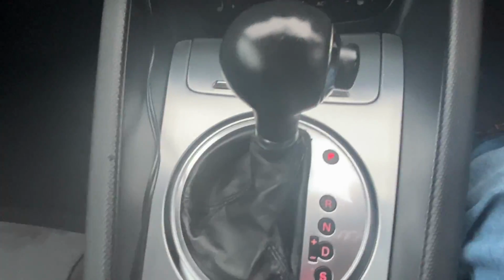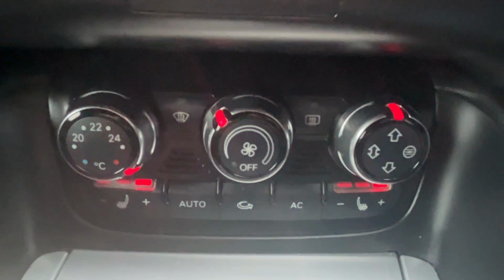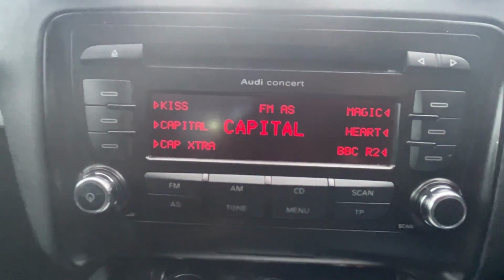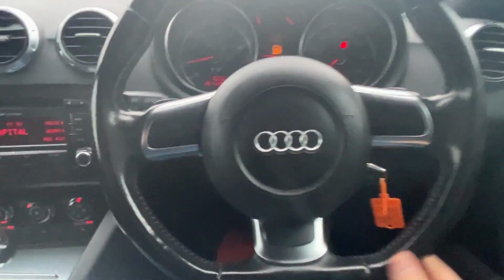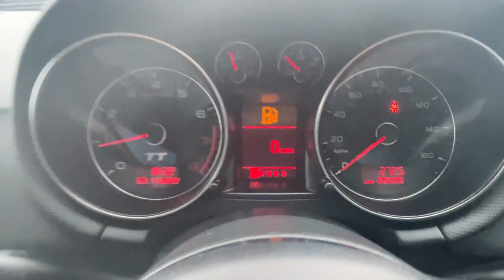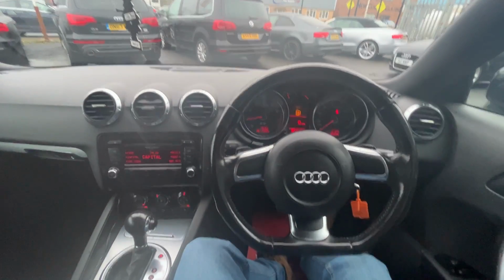Moving back through the centre, we've got an automatic S-tronic transmission, air conditioning, front heated seats, and in the MMI we've got a few radio options from FM and AM, and we've got CD, and this cable here. We've got auxiliary capability built into the stereo. And we're finished off with this flat bottom leather bound steering wheel with flappy paddles, and this car is on 105,095 miles.